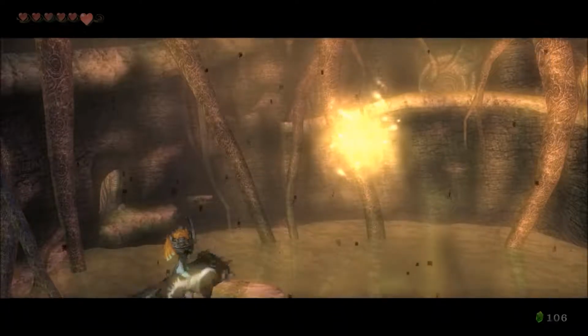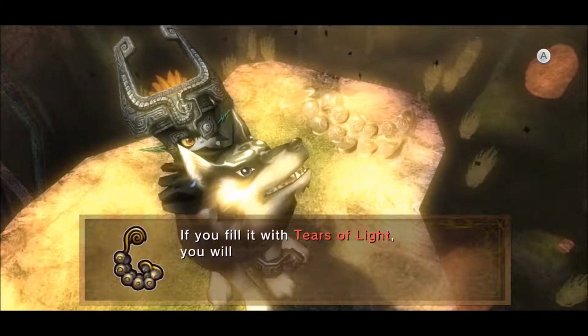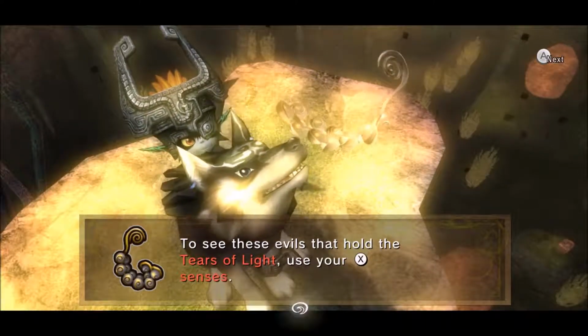Gather them in this. So yes, here we go, the Vessel of Light once again. We're going to have to collect 12 Tears of Light all over the Lanayru province, just like we've done in the other two.